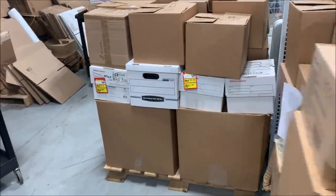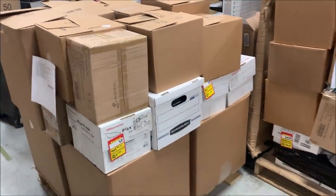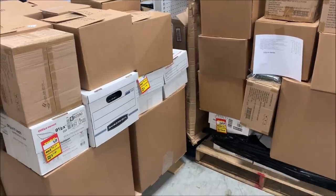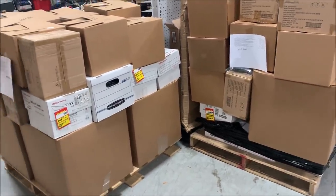I've already made a ton of money. I'm estimating somewhere in the range of $40,000 from my $10,000 investment, which is amazing. I can't wait until I buy another one.